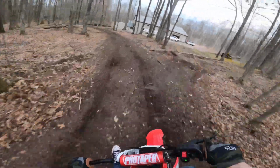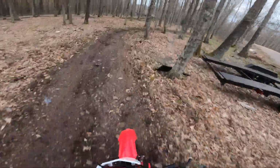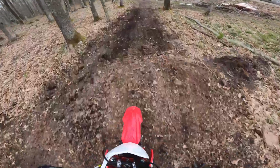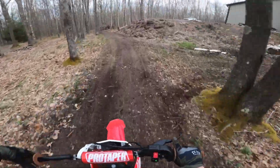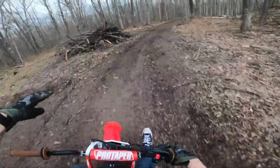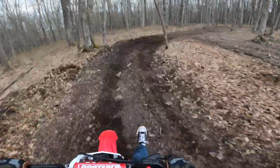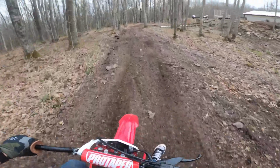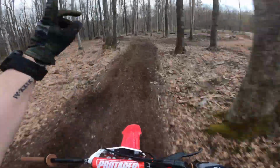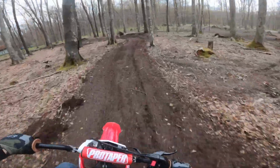No berm here. This will stay the same. This is going to change. So this will be a speed check into a whoop section. There will be a berm here. There will also be a berm here. And that's one lap. So that's the track.